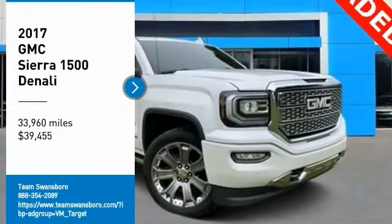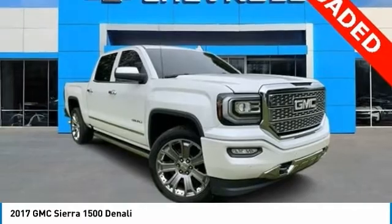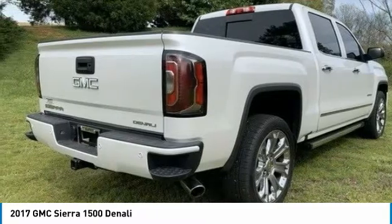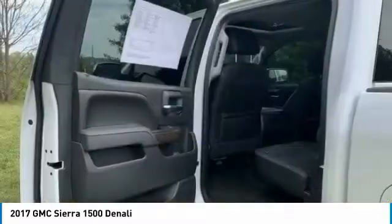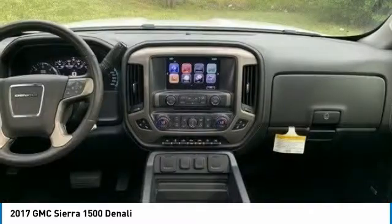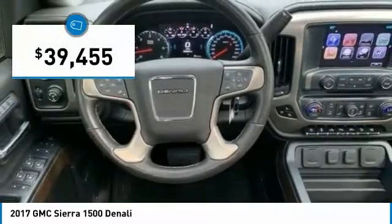Stop by and take a look at the 2017 Sierra 1500. The GMC Sierra is a full-size pickup with all the functionality you could expect. With multiple trim levels, the GMC Sierra provides a wide range of features for you to enjoy. Power and advanced technology can both be found in this fantastic truck and is priced below $40,000.